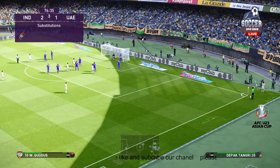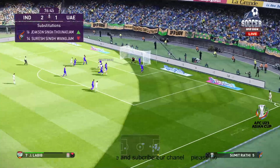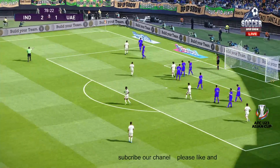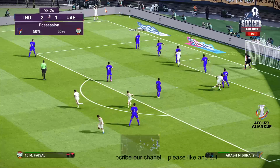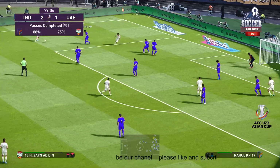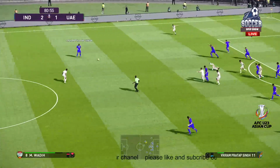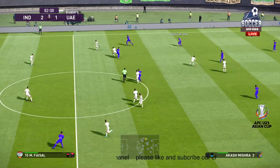Time for a change in personnel. Knocks it away. Ball is over the line. Keep calm and carry on. That's the job in a nutshell now.